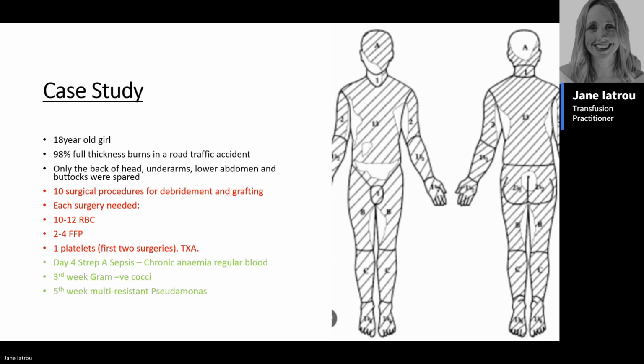Now, prior to surgery, we know that they're going to lose an extensive amount of blood and fluids. So before she goes to surgery, we will aim for higher hemoglobin thresholds than you would in a restrictive policy, and it depends on which consultant and what surgery we're going to undertake for that day and what expected blood loss it's going to be. So for her first surgery, because this first surgery is always the worst, we were aiming for a hemoglobin of more than 10, and she needed 2 units of red cells to top her up before she went to surgery.